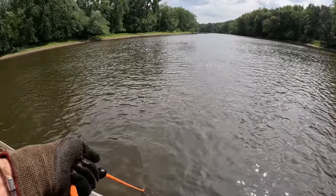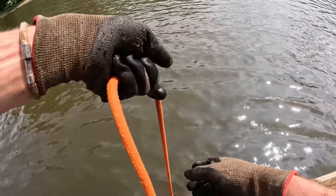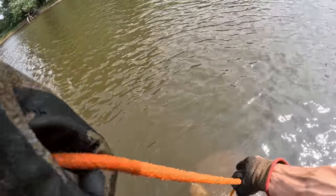Something way out here. Heck yeah, way out here. This is throwing distance from the bridge for sure. You ain't dropping nothing out this far. Oh, what is that? Is that even gonna come up or what? Oh my gosh, that's heavy.